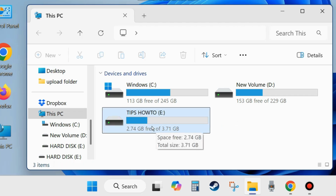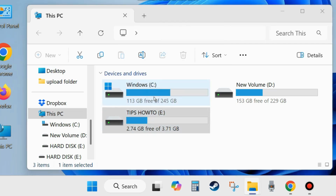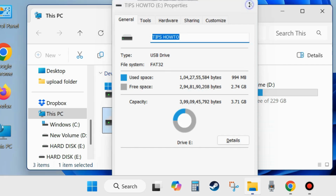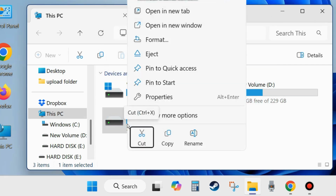If not, right click on your destination drive and choose Properties and check the file system type of this destination drive. Make sure that your file system type is NTFS. If it's FAT32, then close the window and format your destination drive. Right click on it and choose Format.